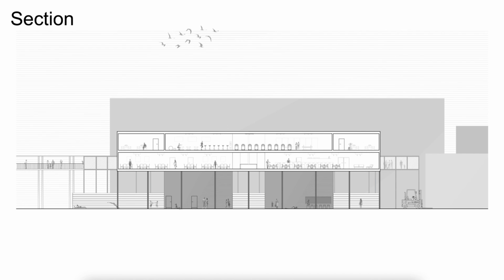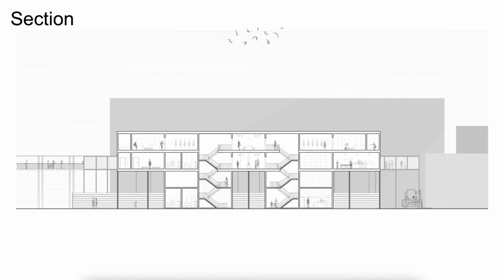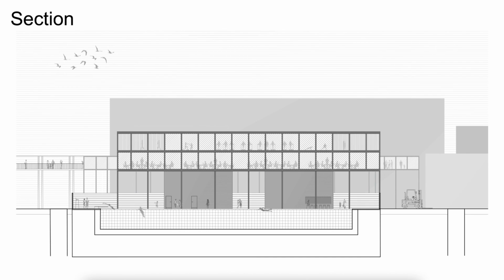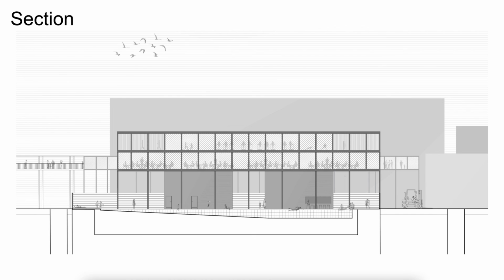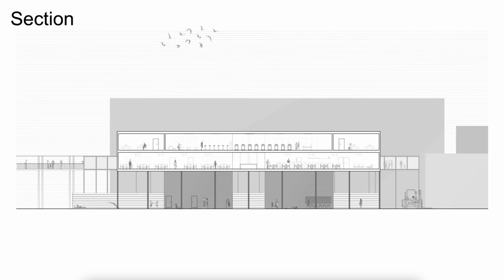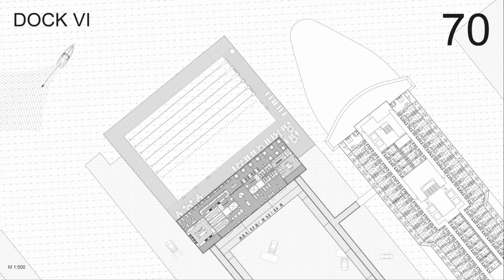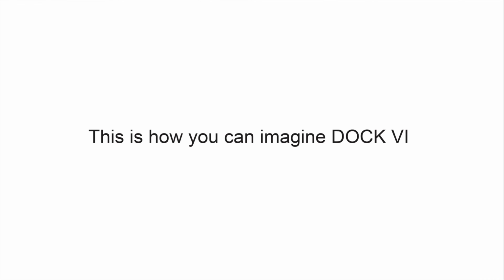The different depths of the pool allow all the pool visitors to enjoy their own swimming ways. You of course can also just enjoy the sun, or perhaps the view on the pool from the restaurant or fitness area. Altogether, Dock 6 creates the perfect day trip for either travelers or locals. It merges industry with hospitality and hospitality with locals and profits all points of view. This is how you can imagine Dock 6.